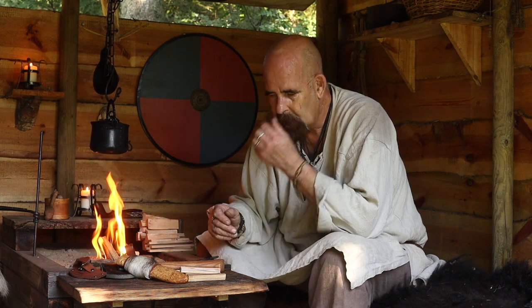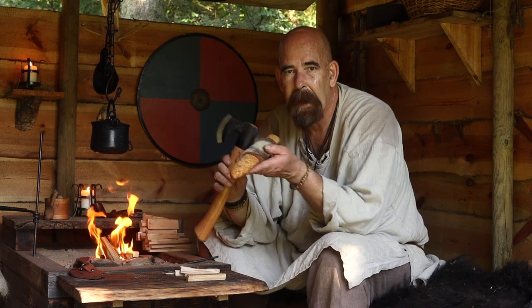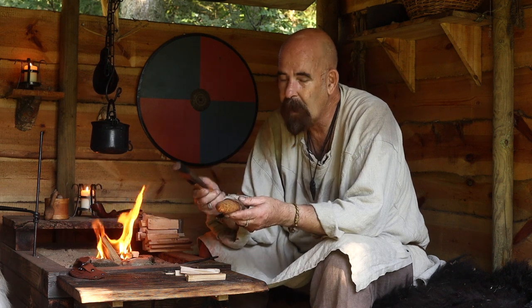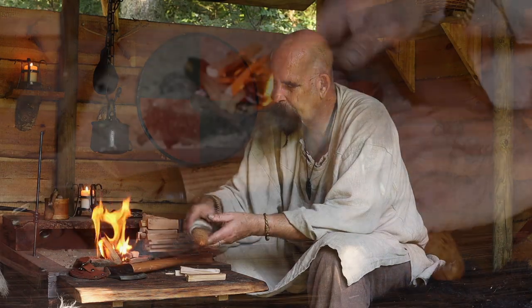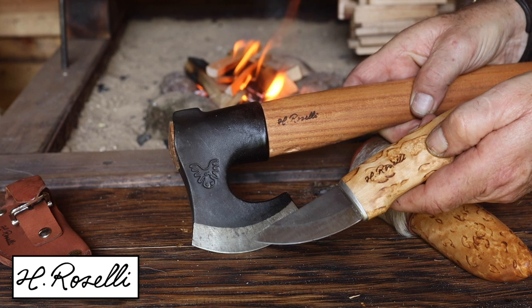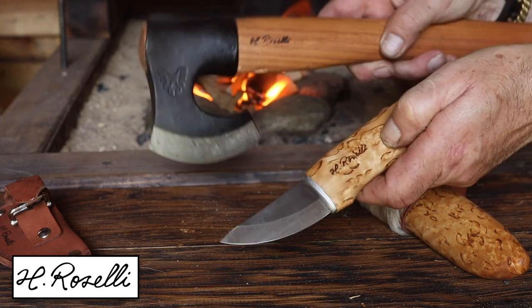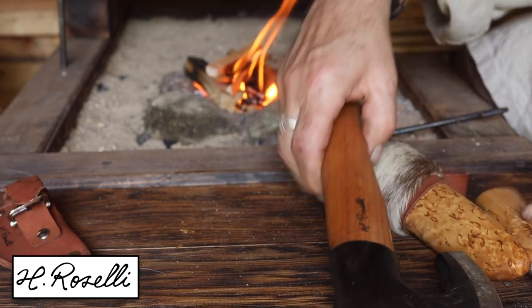But today it's mostly because of these two items, or the company that makes these, and I would like to tell you a little bit about that. It's the company Roselli in Finland. I'll talk about that in a little while. I got these two, a knife and an axe, from them. But it started with something else.